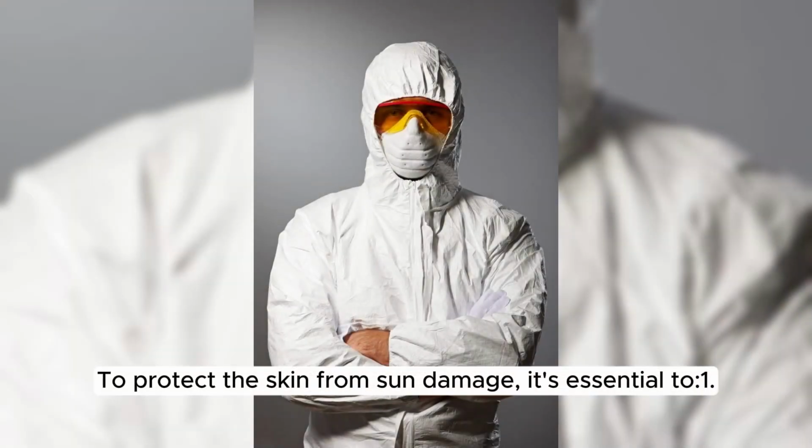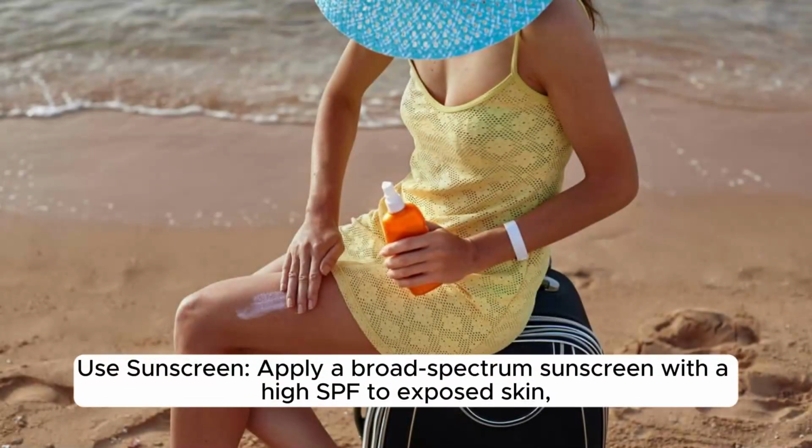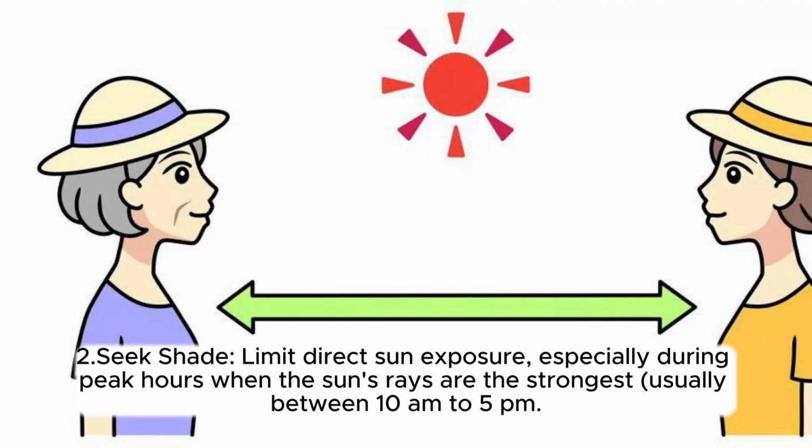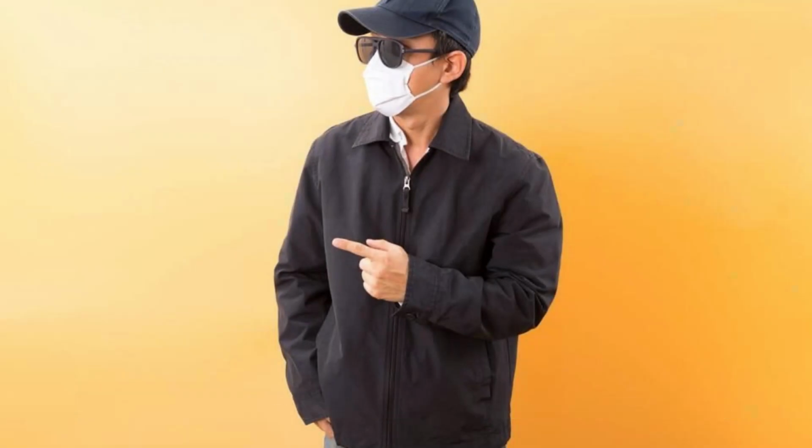To protect the skin from sun damage, it's essential to: 1. Use sunscreen. Apply a broad-spectrum sunscreen with a high SPF to exposed skin, and reapply it regularly, especially after swimming or sweating. 2. Seek shade. Limit direct sun exposure, especially during peak hours when the sun's rays are the strongest, usually between 10 a.m. to 5 p.m.